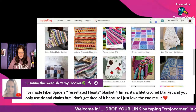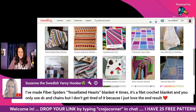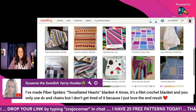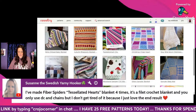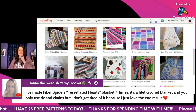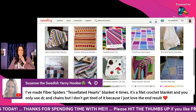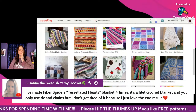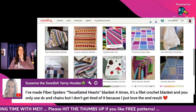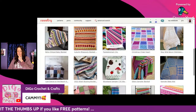Suzanne says, I've made Fiber Spider's Tasselated Hearts Blanket 4 times. It's a filet crochet blanket, and you only use double crochet and chains, but I don't get tired of it because I just love the end result. Ooh, that's awesome. I did a Fiber Spider shawl that I really love. I think it's called On Butterfly Wings. And then I did another one, a filet crochet one. I can't remember the name of it.